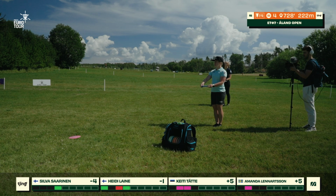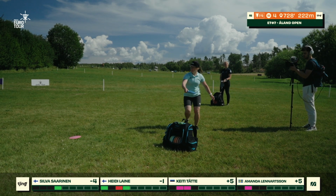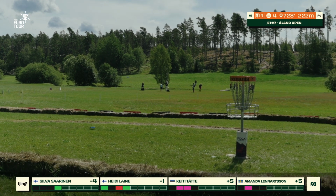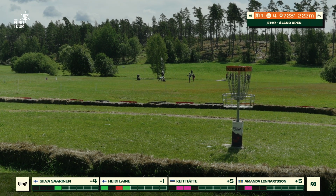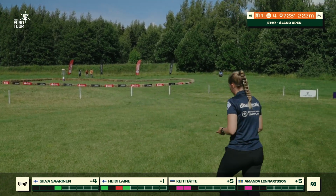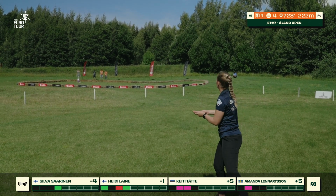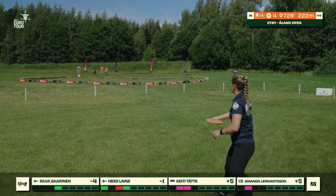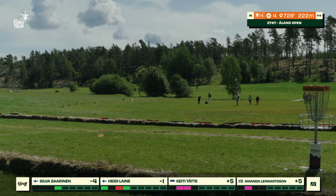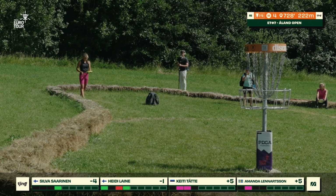Heidi here, a pretty simple shot, the green. As I mentioned, the green is very big. She's able to go with just an overstable or a slow disc hyzer. She's gonna have 5 meters there for the birdie, showing off that distance advantage once again that we see very often on this back nine. Amanda pulling it a little bit to the right, gets over the hay bales. Gonna have a difficult putt for the bogey still.